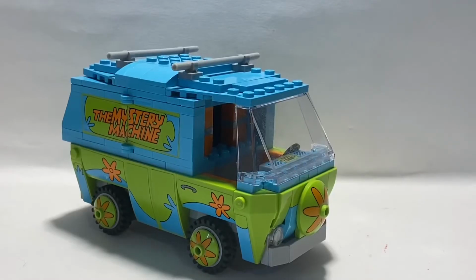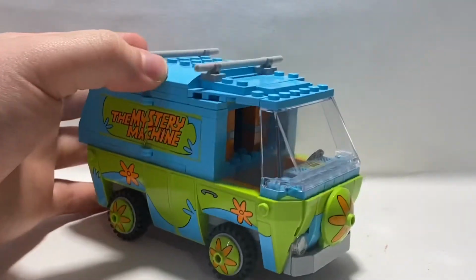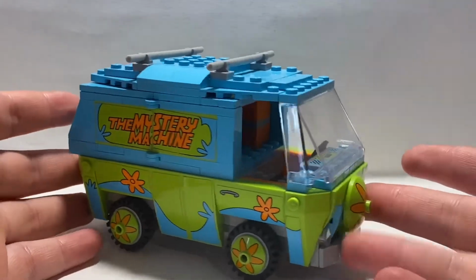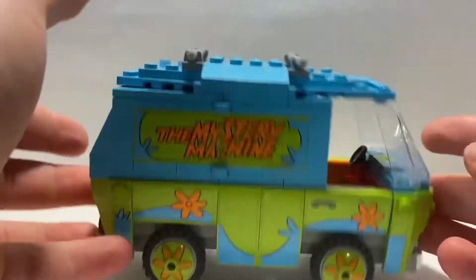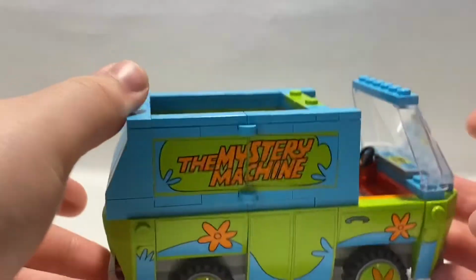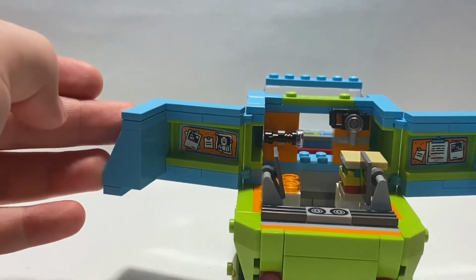Here is the mystery machine, the really desired thing when you're buying this set. There's ways to get access to this set. There's two big ways to actually get your access. One is just to take the top off altogether. You can get some really good access, see everything. And the other way is to actually get even more access to the back to open that up.